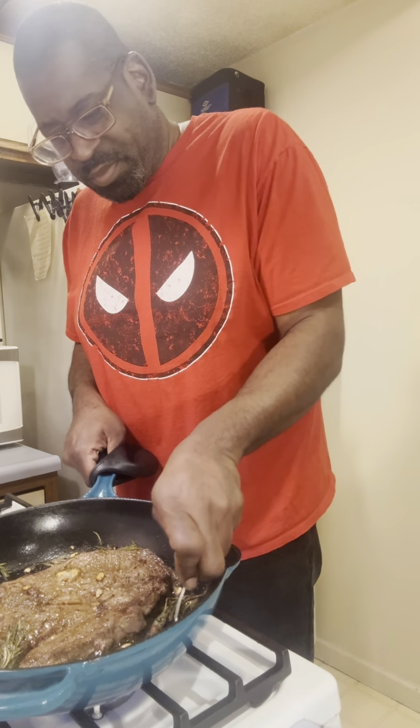Okay, let's transition this to our cast iron skillet. Hot cast irons coming at you. These have already gotten hot ahead of time because they were in the oven. I also forgot to tell you that the oven is at 375. I feel like maybe I should put it at 400. What do you think?